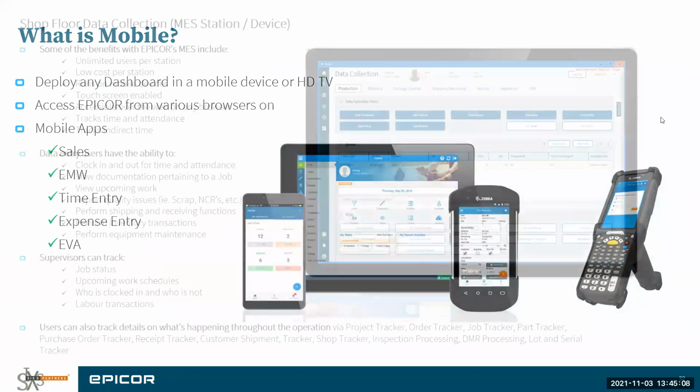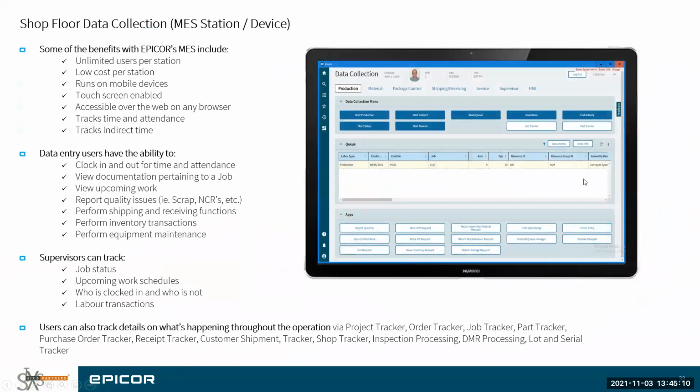Everything's mobile enabled. An example here is a shop floor data collection stations, or MES stations. And again, I'm going to show you this live in the system today. What I do want to point out, though, is that most ERP solutions will have some type of MES solution. Most of them are geared towards tracking production. So clock on and off of jobs to give you the costing, tracking, and scheduling.